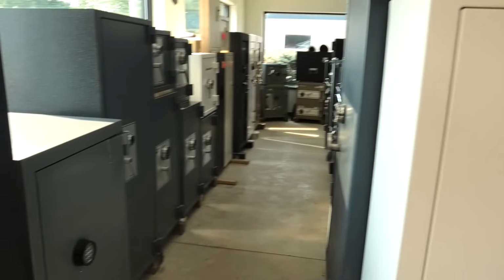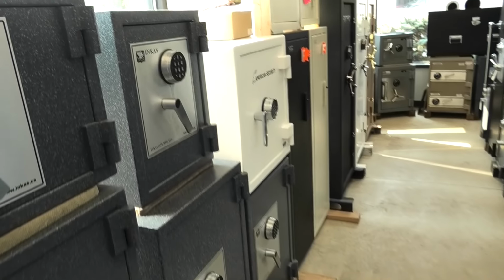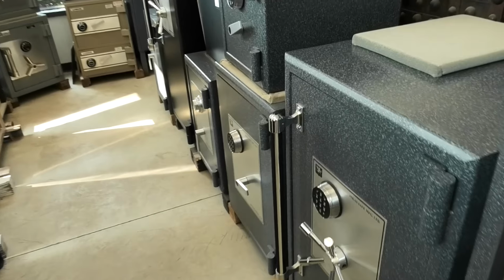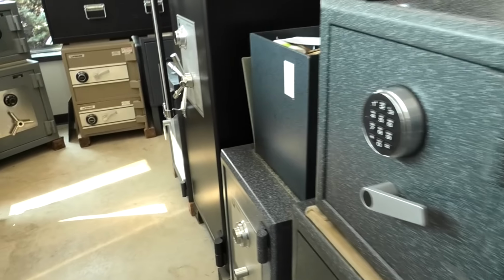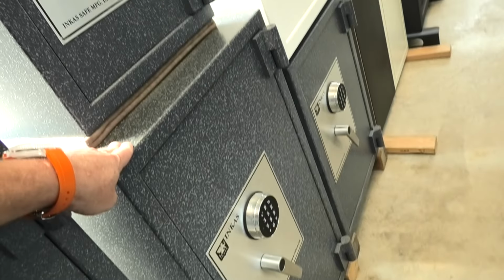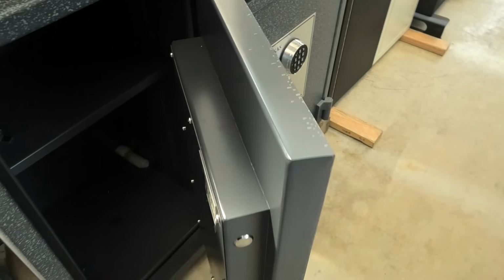Some gun safes here, and these are the TL rated safes and residential security containers. Let me show you one thing really quick here. This one's about 3 feet tall. This is a residential security container. Look at how thick the door is. And let's see the label here.